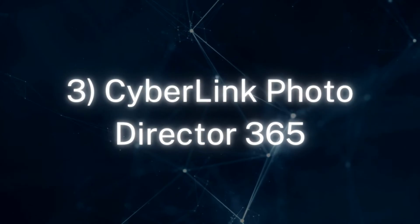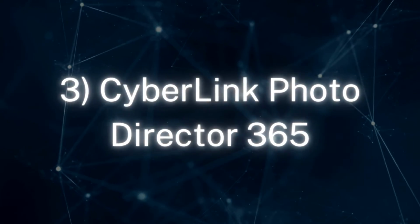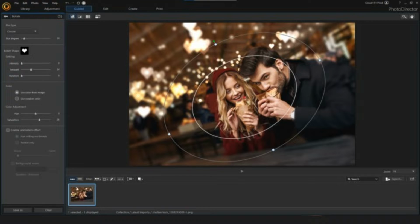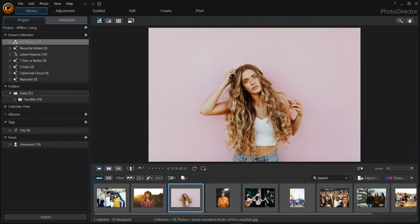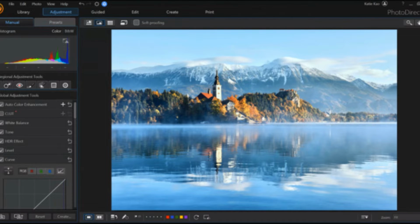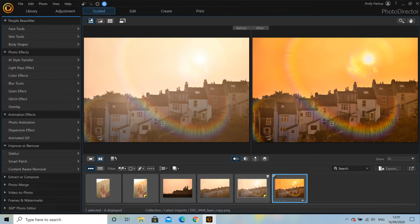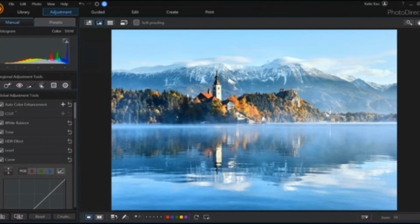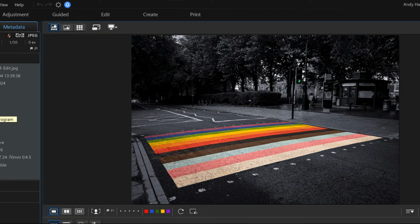Number 3. Cyberlink PhotoDirector 365. This tool has various AI-powered features that have been added into the latest version. Landscape photographers in particular may appreciate the AI sky replacement tool, which lets you seamlessly swap out a drab sky in an image for one with a little more drama to it. There is also automatic body shaping, tools for editing skin and faces, as well as lighting and animation effects. The intuitive interface is easy to get to grips with.